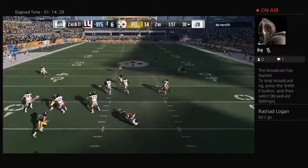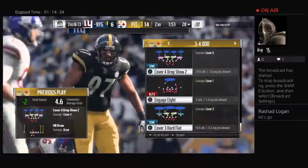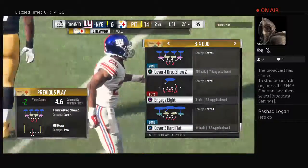They'll run it now out of the gun. And that didn't fool anybody. He's going to be dropped in the backfield. He lost 2 there, and it's 3rd down.